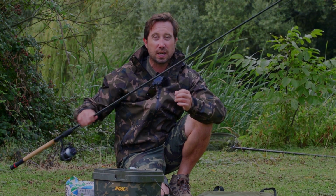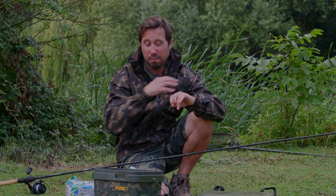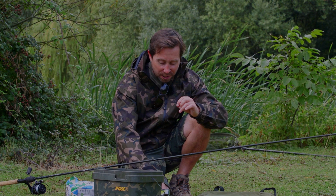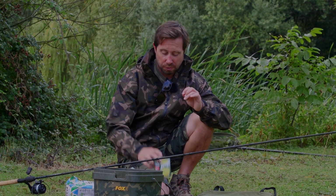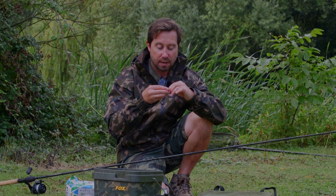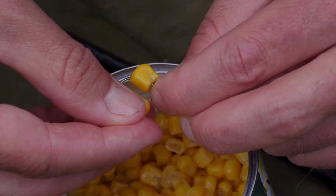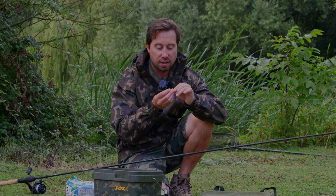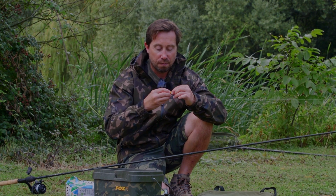Without telling people how to suck eggs, I do see people hook corn the wrong way. If there's a right way to do it, this is how I do it. Today I've realised how small these kernels have got in these tins these days, but I like to hook about 3 bits on, straight through the centre. I don't want it coming off on the cast, so I usually put 2 bits on through the centre, and I might cap it off with 1.